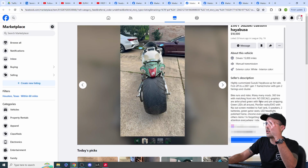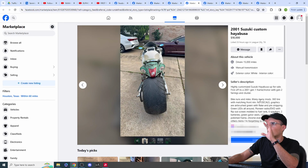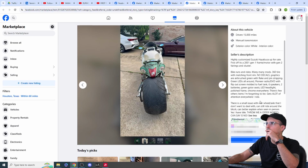Highly customized Suzuki Hayabusa up for sale. First off, it's a 2001 Gen 1 frame and motor with the Gen 2 fairings and cluster. Okay, so kind of a Frankenstein. Bike runs and rides. Many mods. 360 tire with matching front rim, no decals, graphics, and airbrush green with flake and pin striping, LEDs all around.